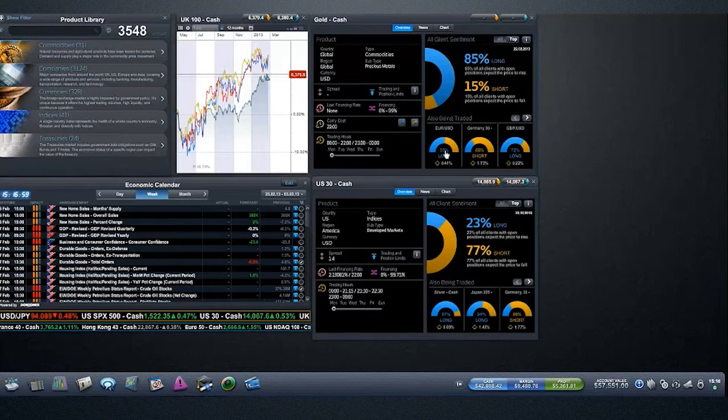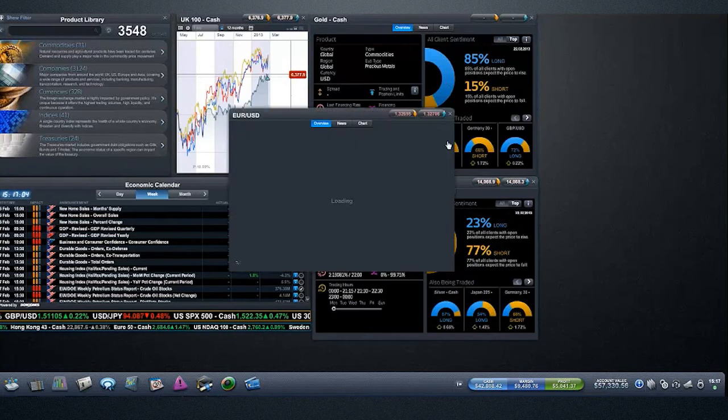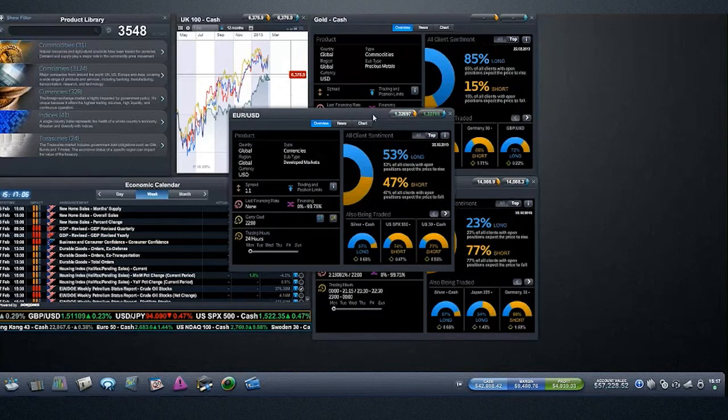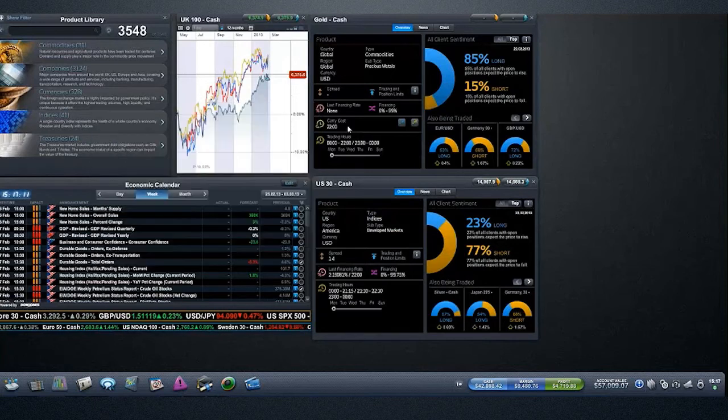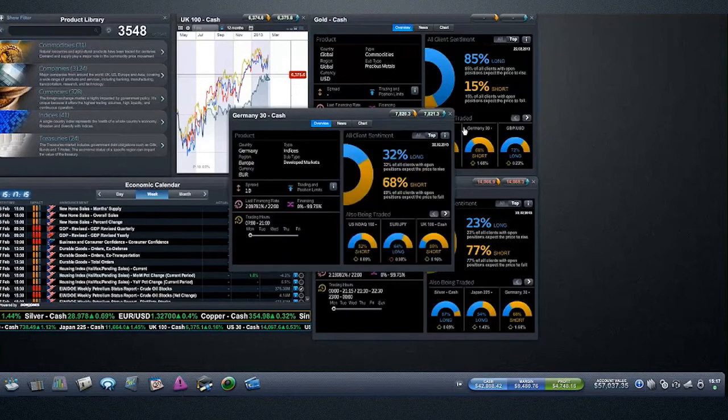And you've also got this area down the bottom here which shows what is also being traded. As you can see, if I click on euro dollar, for example, that's going to open up the next fact sheet with the same statistics down there. And if I click on the Germany 30, it's going to open up the same details.